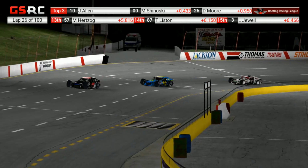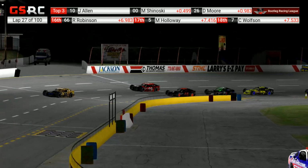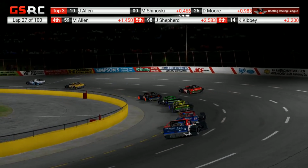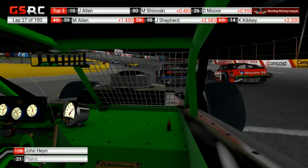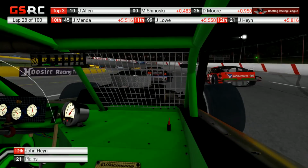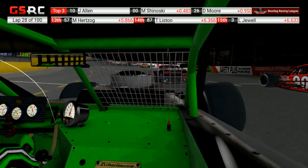And I see a battle back here right now for, would that be 10th? Menda and Lowe. So Lowe shuffled back to the top side again. Advantage SK Modified. We get a little checked up there. Almost got contact from behind, but John Hine, Taylor. Yeah, a little bit of touching of the Nerf bars there, a little chrome horn bump right there.